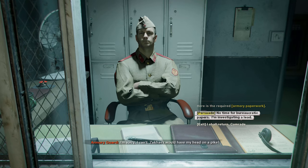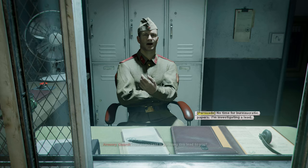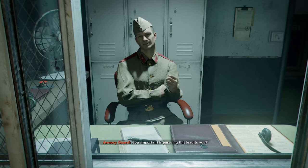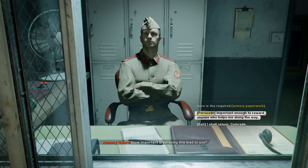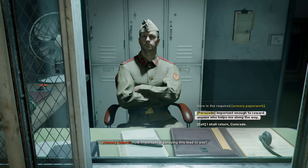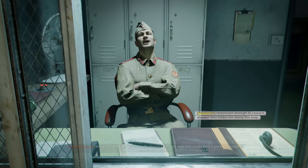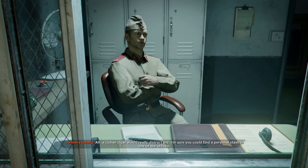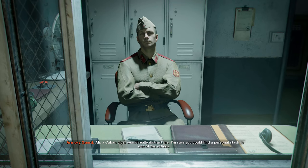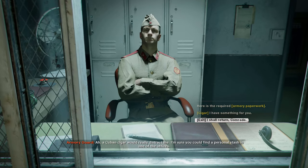I've got no time for bureaucratic papers. I'm investigating a lead. How important is pursuing this lead to you? Important enough to reward anyone who helps me along the way. A Cuban cigar would really distract me. I'm sure you could find a personal stash in one of the offices.